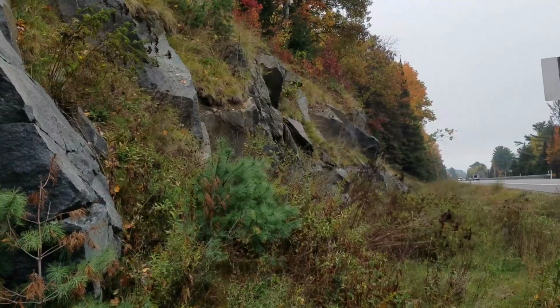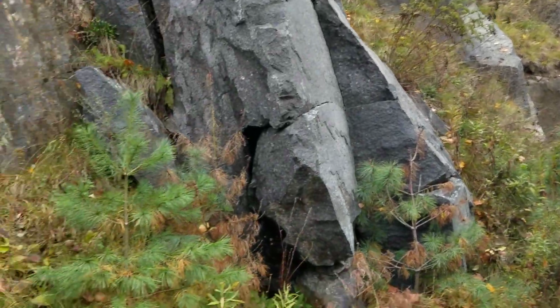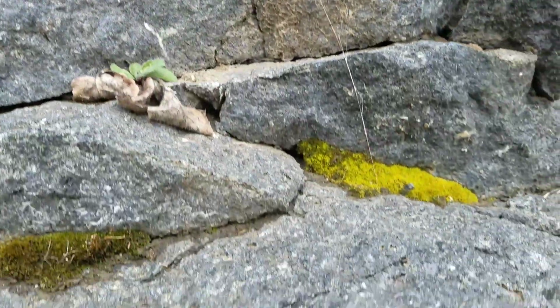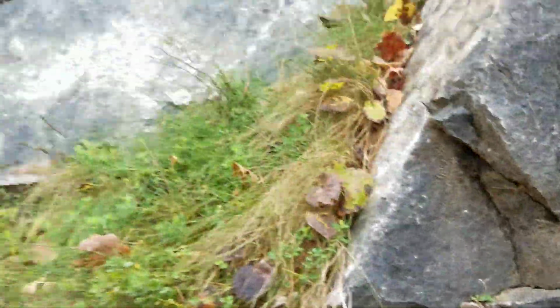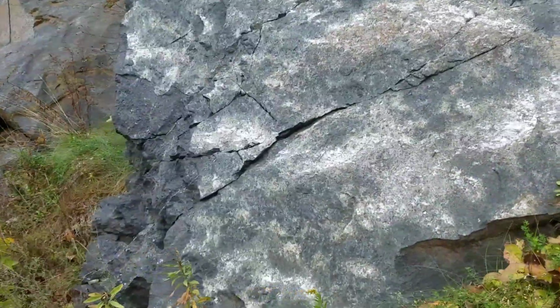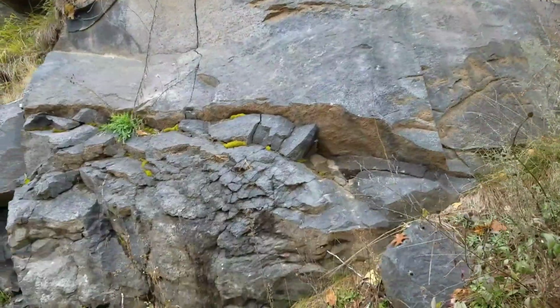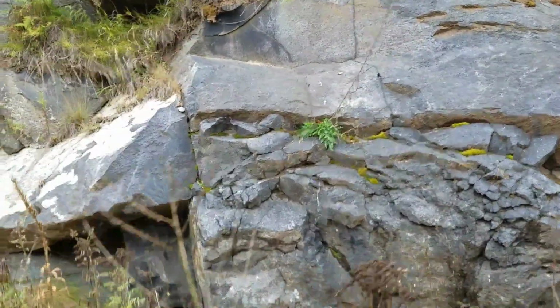All right, so we got the gabbros over here. As we walk over here, it transitions a bit. We don't get those big chunky textures anymore. Now we're getting more of a finer crystal. That's telling me this is crystallized much faster. I believe we transition over here into basalts.